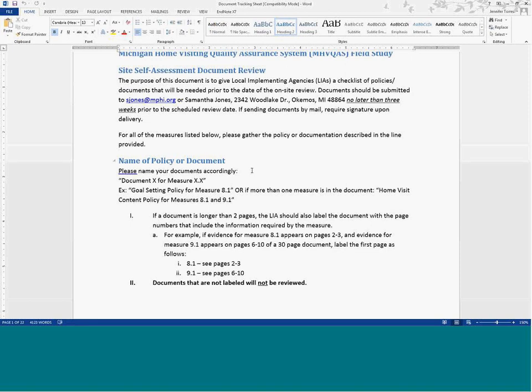You would label it, document X for measure X.X. So for example, goal setting policy for measure 8.1. If there's more than one measure in there, then you would put both in. So it would be home visit content policy for measures 8.1 and 9.1.